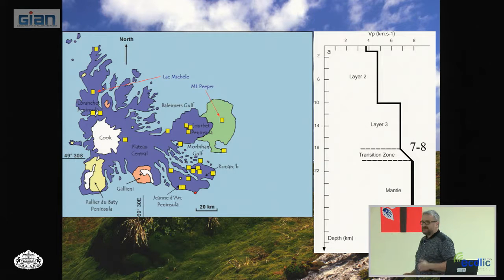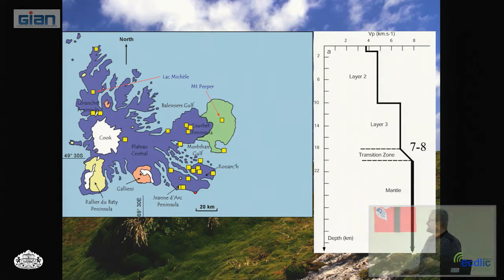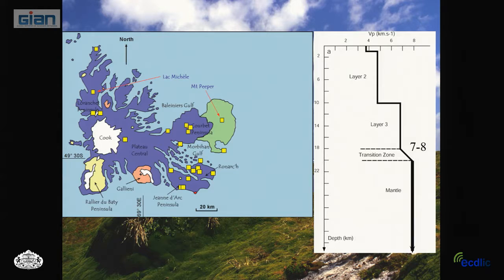But one interesting thing, in the 80s, some geophysicists did some seismologic study in Kerguelen, and they came with this kind of result. So a very thick oceanic crust, look. You know that a typical oceanic crust is 6 to 8 kilometers thick. Here you have up to 18 and sometimes more than 20 kilometers thick.